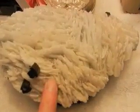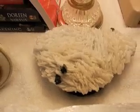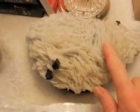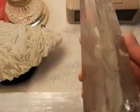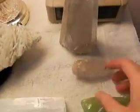This is a Clevelandite. This is a great crystal for transformation, especially if you're going through a career change, life change, anything like that. This is so supportive. It is so beautiful and loving. I keep it by my bedside all the time. This is a shamanic dream quartz crystal, so it helps with dreams, and it's pretty big, and I love it.